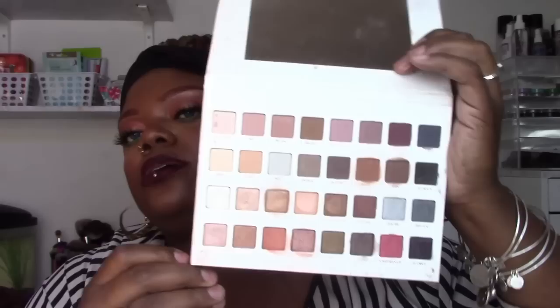Speaking of warm palettes, Natasha Denona is coming out with this Sunset palette, and it's $65 instead of her normal $100 and $1 million. Pray for me, you guys, because it's very enticing.